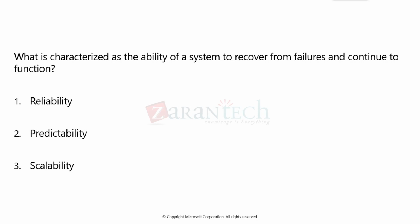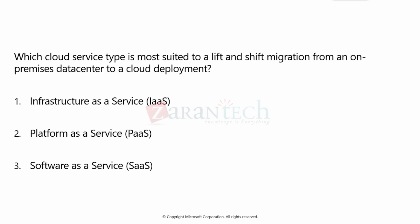Recover from failures and continue to function. Of course, reliability, right? Because predictability comes under resource provisioning predictability and cost predictability. Scalability means scale up, scale out. So recovering from any failure and continuing to function your applications or resources, that is reliability. And Microsoft Azure has that cloud characteristic, which is called reliability. Very good, everybody. Appreciate it.